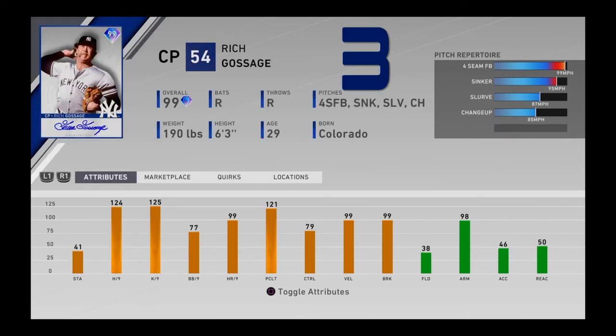Coming in at number 3, I got 99 overall, Rich Gossage, Goose Gossage, Signature Series card. Now, this is an event reward and another card I've never gotten to use, but what I've seen of him has been insane. Maxed out velo and break. Almost maxed out hits and Ks per 9. 41 stamina means he can probably give you 2 innings on average. Just a dominant card. Home runs per 9 I think are maxed out.